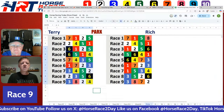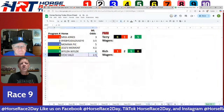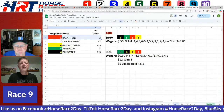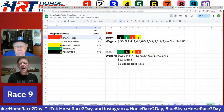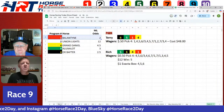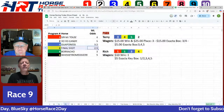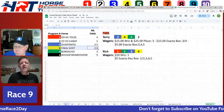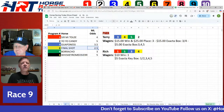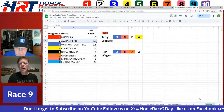2. Here's the way we see the rest of the day. Terry, as for bets, race number 3, no wagers. Race number 4, I have a win bet on the 5 along with an exacta box for $1. Race number 6, we do have our late pick 4s. Race number 7, we do have a race where we're both competing against each other there. Terry, we'll see how that plays out. Nothing in race number 8 or race number 9.